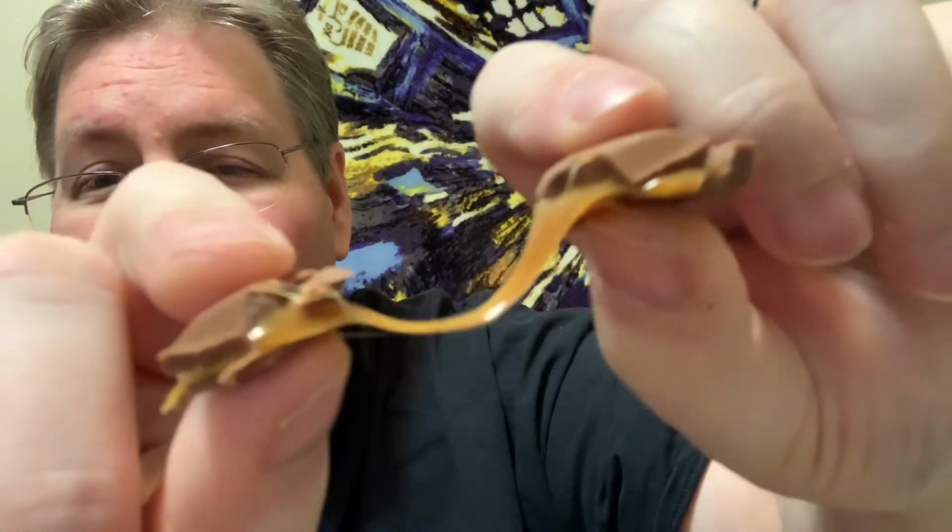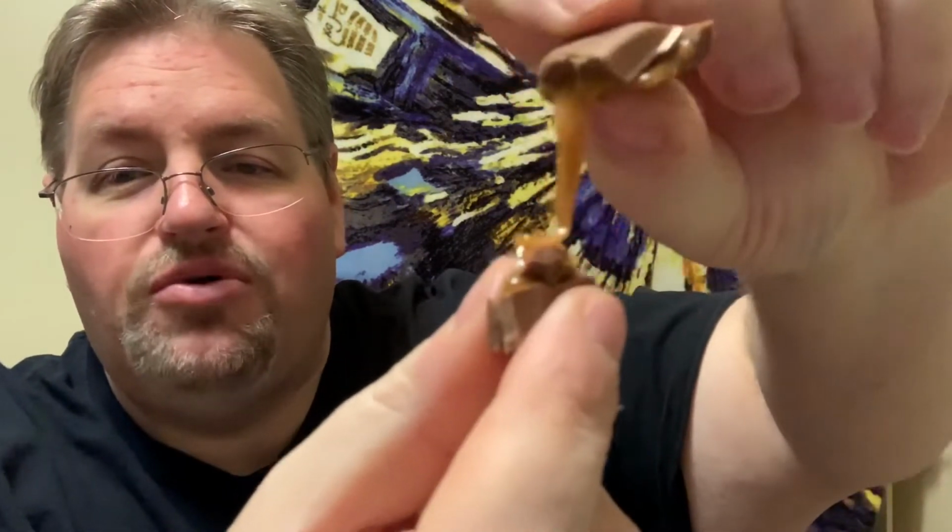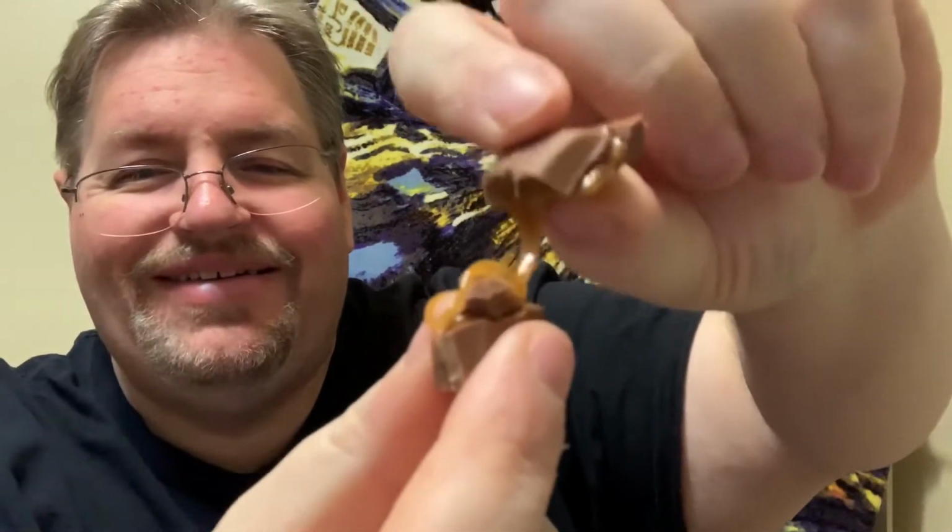There you guys go. Food porn. Chocolate porn. Okay, there you go. So there's lots of caramel in it. There's the money shot, folks. Oh, boy. My mind just flew out the window. But there's lots of caramel in there. It's really good. Nice and creamy.